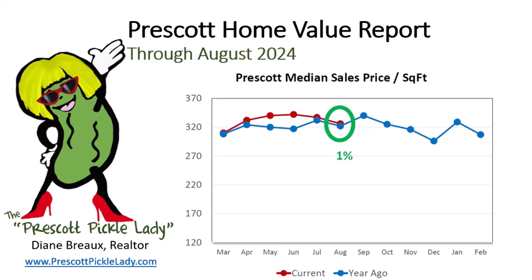As always, we start in the city of Prescott with the median sales price per square foot. Now in this chart, each dot represents the median sales price for that month. Blue is last year and red is this year. So we get to compare this August with last August. When we do that, we see that we're running about 1% higher than last year.